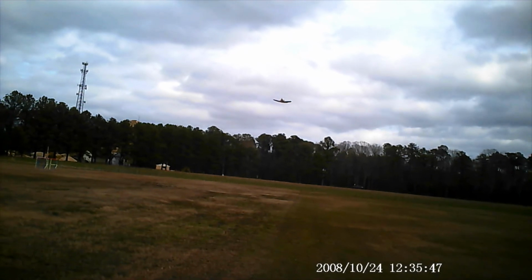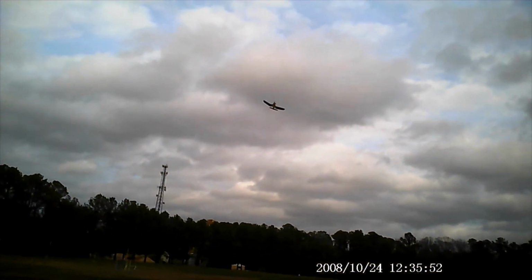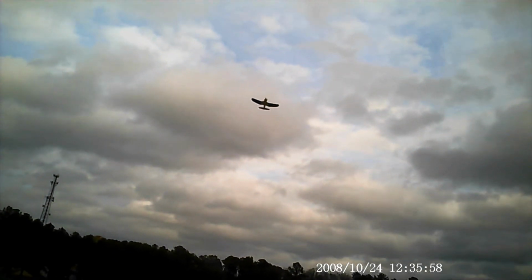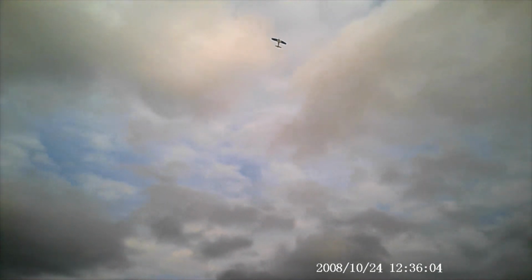Feels like it's getting weaker. Battery's giving out, maybe. Maybe it's just the wind. Give her some gas. Alright, take her up. A little upside down flying.